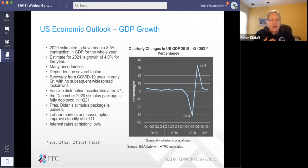Let's start with what's going on in the US economy. This chart is showing the overall economic growth of the US. Zero is here in the middle. You can see that US economic growth is really quite low. Typically it's between 2-3% a year, unless somebody gives away a significant stimulus.